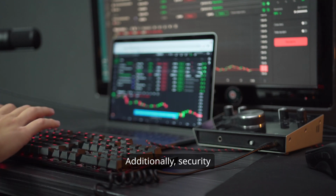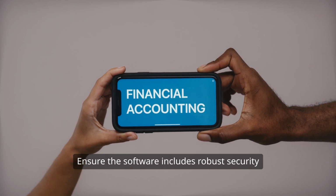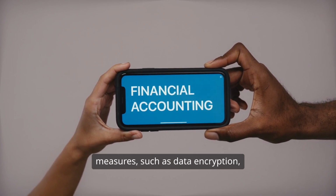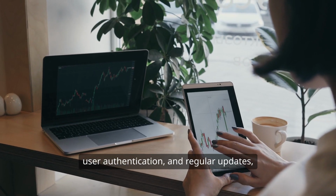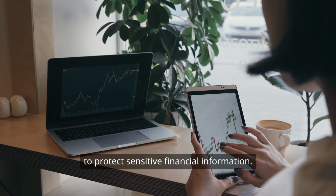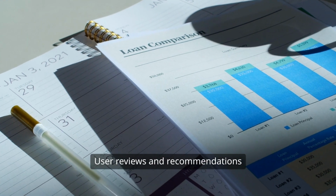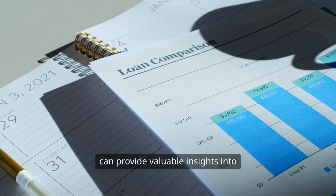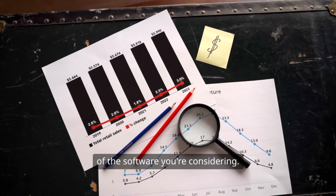Additionally, security features cannot be overlooked. Ensure the software includes robust security measures, such as data encryption, user authentication, and regular updates to protect sensitive financial information. User reviews and recommendations can provide valuable insights into the strengths and weaknesses of the software you're considering.